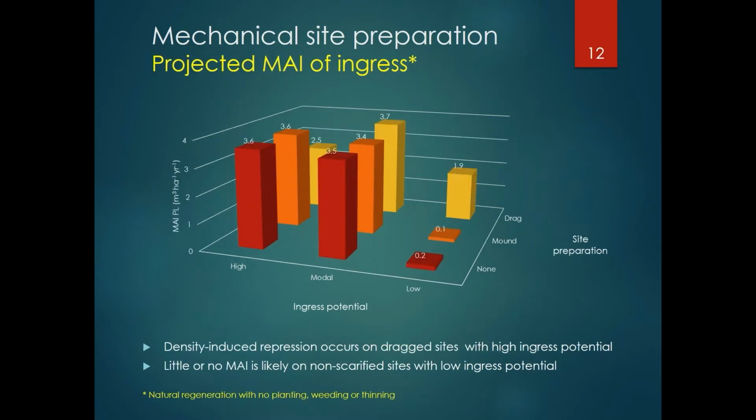And how does that all play out in terms of projected mean annual increment of ingress? Again, in this case, we're talking about just ingress and assuming no planting. Notice that if you look at the high ingress potential combined with dragging, that very high density shown in the last slide has resulted in density-induced regression. As you see in the back left-hand corner of the histogram, the MAI is considerably lower than under the mounding or no treatment options.